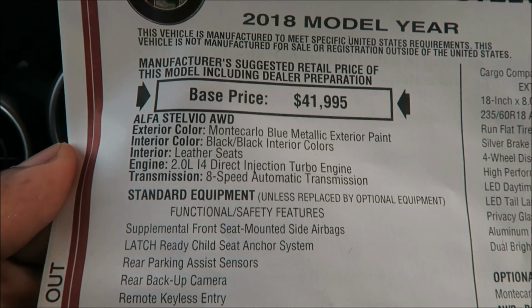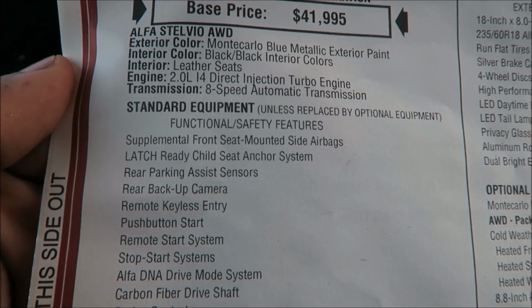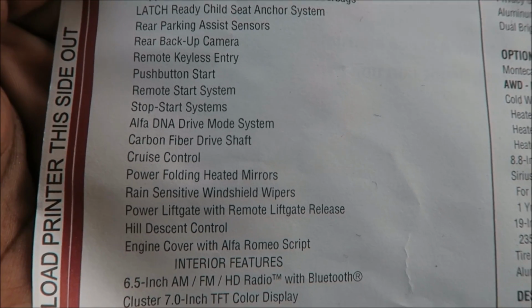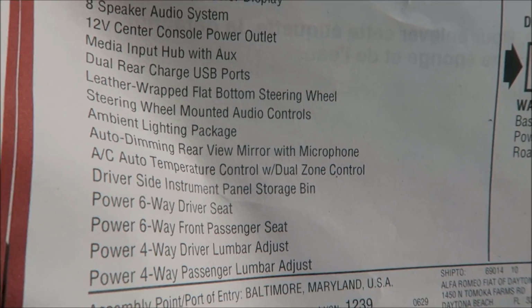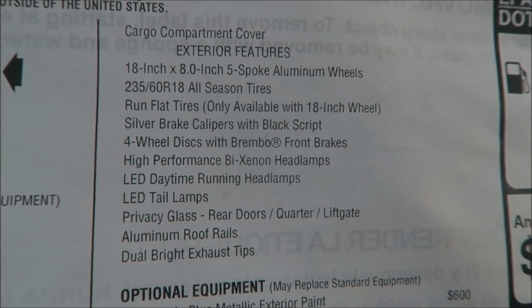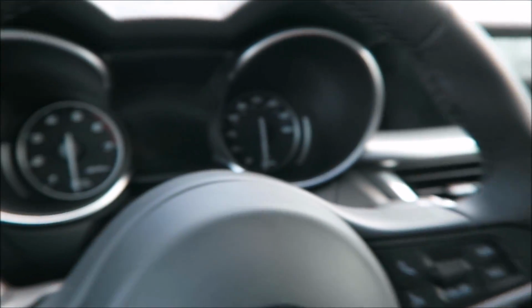All the other options to the Stelvio, and I'll have you either play this slowly or pause it on this so you can just see the other options, but I won't spend too much time on this. A lot of standard stuff that you would see in these cars. Some more up here. All right, so we'll get out, take one last spin around in it.